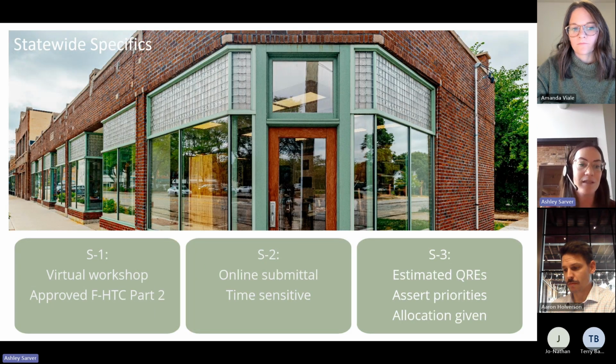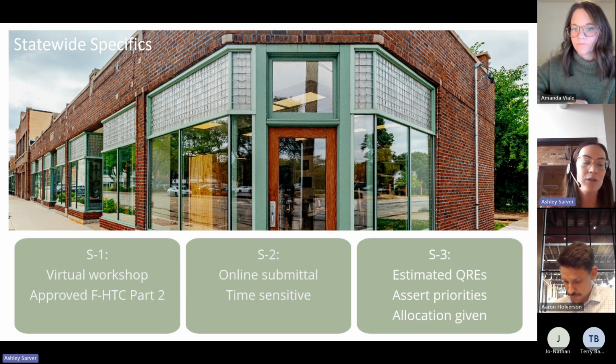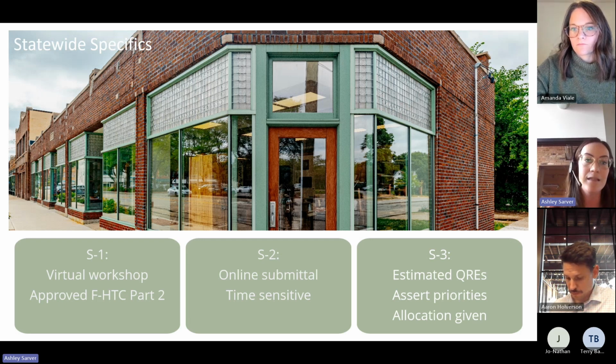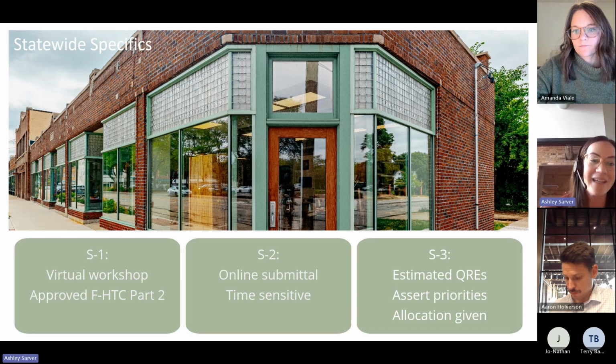For the statewide specifics, as I mentioned, you have your federal process, your Part 1, Part 2, Part 3. For the statewide credit, there's also this kind of adjacent 3-step process. And again, you can only do this once you have your approved Part 2, so you can start going through this process. The S1 is really a virtual workshop that the Illinois State Historic Preservation Office does online, and it provides a lot of background information. It tells more about the ins and outs. It's much more detailed than even our webinar today, but they get into the nitty-gritty of the specific submittal.